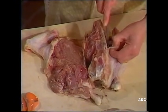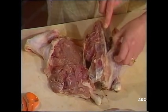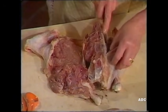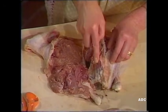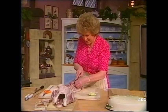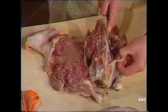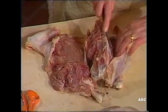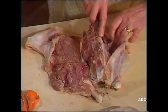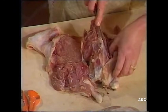Down it goes, and pull, and stretch it down. I did actually at the beginning, I think I forgot to say to take off the parson's nose. You don't really need it for this job. Pull it down, and use your fingers to pull it away. It's a pulling and stretching job rather than cutting all the way.